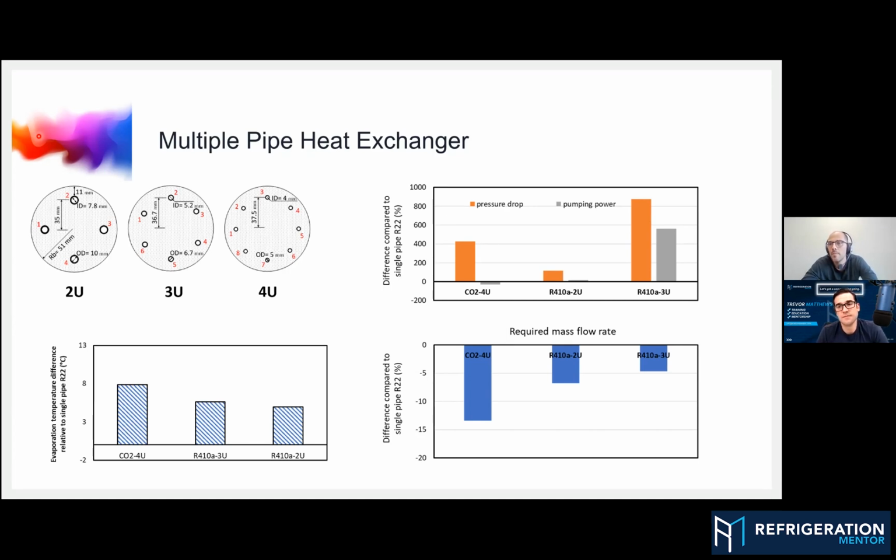So again, the same numbers that I want to show you. On top right, you see, of course, we increase the pressure drop significantly for CO2 with 4U pipe. Imagine, the pipes are pretty tiny, very small pipes. And 400 means 4 times more pressure drop than R22. But you see, the power we consume to compensate that is still less than R22 with single U pipe. With single U pipe, R22 has to consume more energy to compensate the pressure drop compared to 4U pipe, even if we have 4 times the pressure drop.